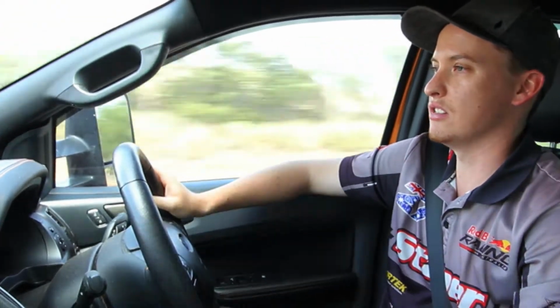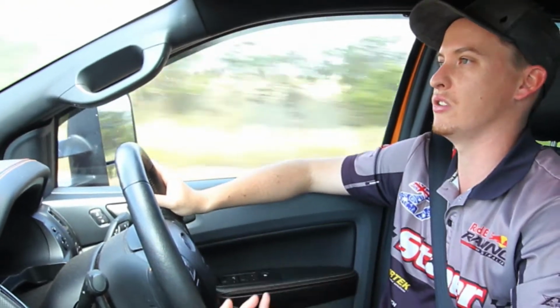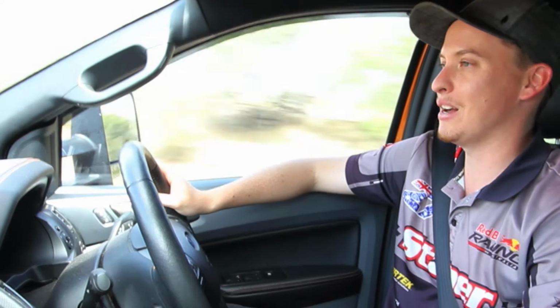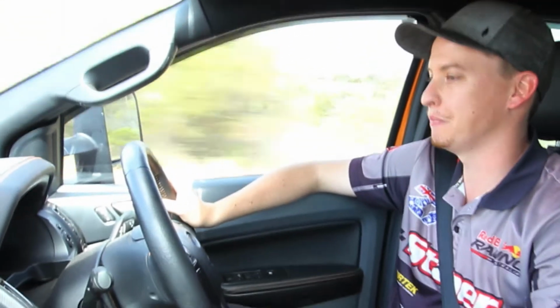If you're doing long distance, you can get out of this car and probably feel really refreshed. You're not going to feel like you've done a 1,000k trip and want to go to sleep. Well, that's what the owner says anyway. I haven't driven it on a long trip myself, but that's what I'm told.